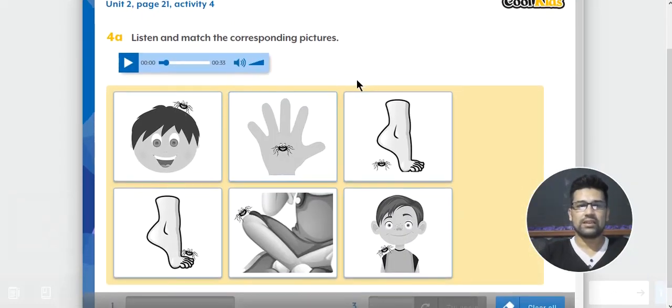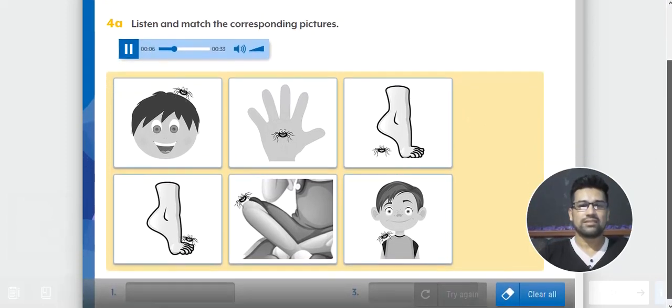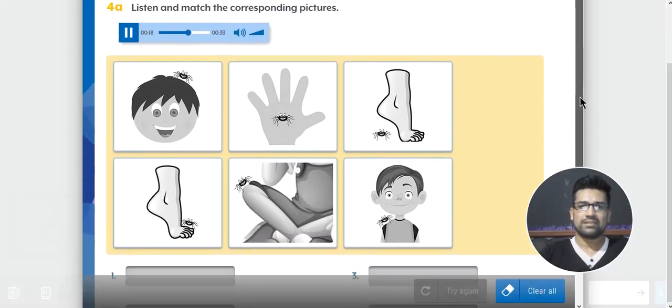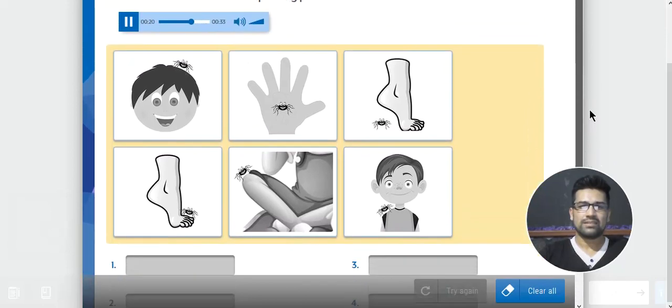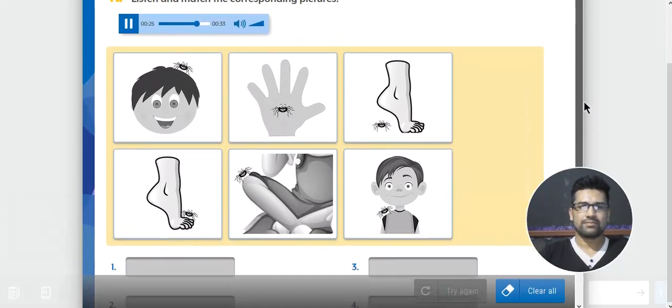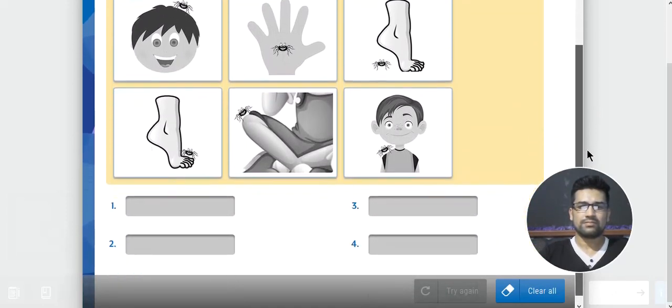Workbook, track 80. Number 1. What's wrong? There's a spider under my foot! Number 2. Don't move. There's a spider on your shoulder. Number 3. Ah! There's a spider in my hair! Number 4. The spider is on his knee.